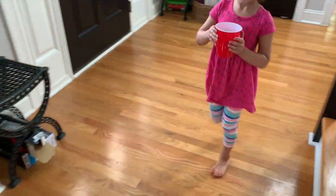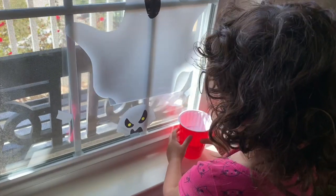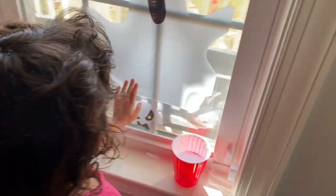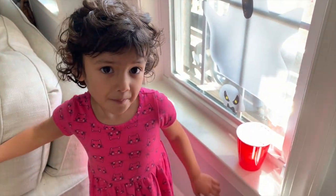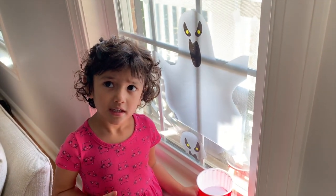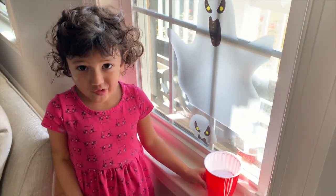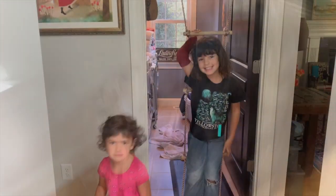Okay, so she's actually gonna put it on a really sunny windowsill where we have a little ghost. And we're gonna see if that water evaporates, right? When it evaporates, Juju Bean, do you think that water is gonna be more or less? When it evaporates, it goes up into the air, right? So the water in the cup will go down. Yeah, very nice. So that's our hypothesis. And we'll come back later and check.